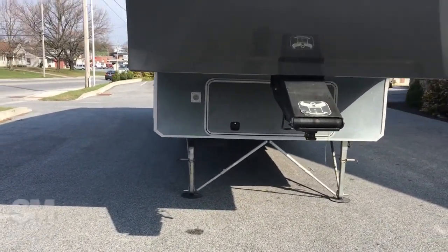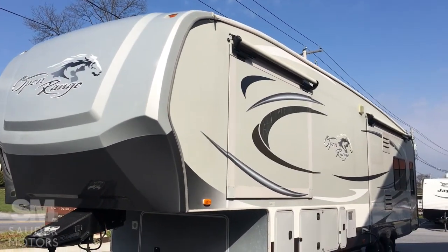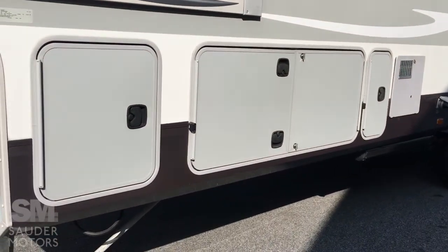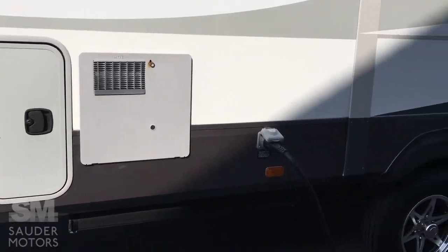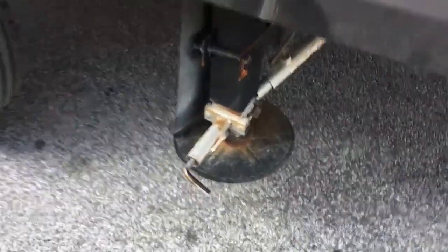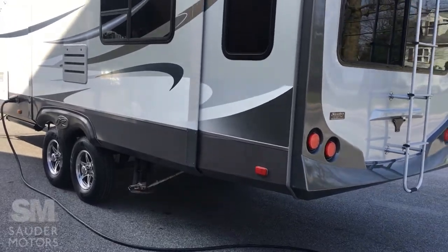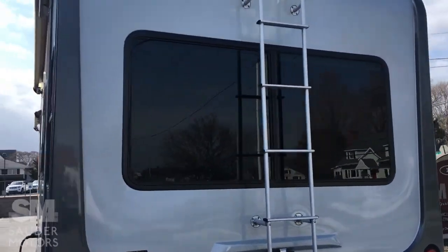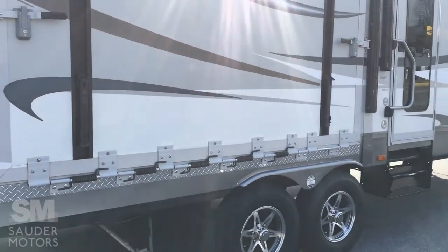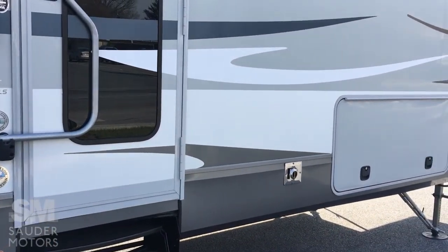Come to the front, we got more storage up here. Got your hitch, Open Range. Got a bedroom slide up front here. We've got another slide back here with the kitchen and living space. More storage, which we'll get to. Automatic leveling system. Just drop these guys and then I'll show you where the switches are. Got your roof access and a nice big window in the back. That's outside. Let's open it up and show you the inside.